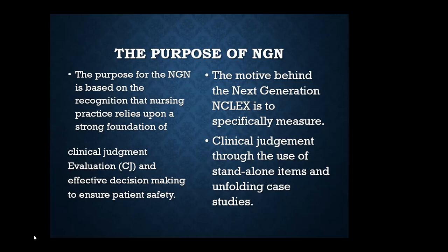So what it measures is just clinical judgment, using stand-alone items and unfolding case studies. The new thing is that they're going to be adding case studies to the question banks. For the people who have written NCLEX before, you can attest that there is nothing like case studies. You just see prioritization questions mostly. But this time around, you're going to be having standalone questions in addition to the clinical judgment questions, which are most likely the case studies.